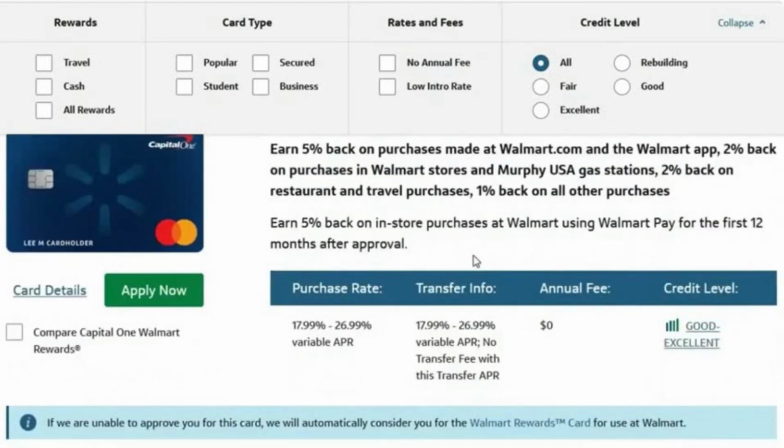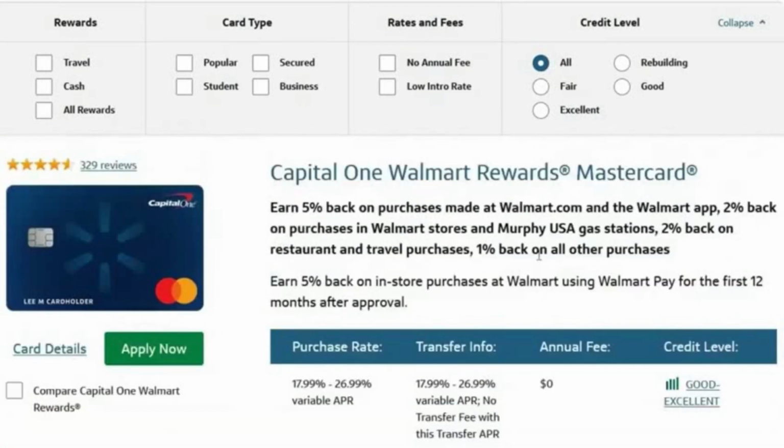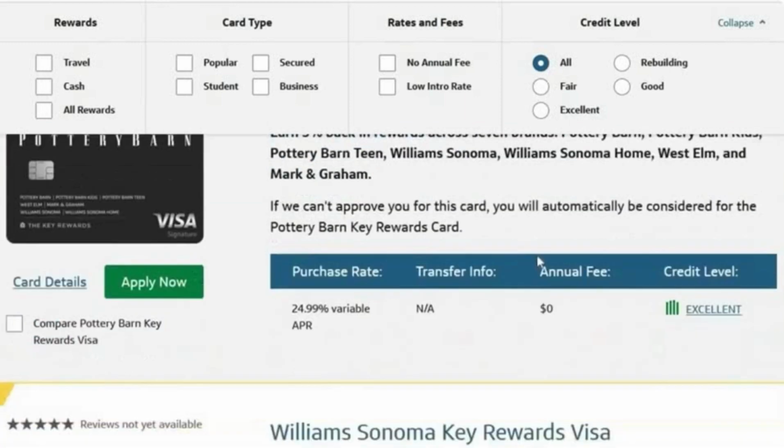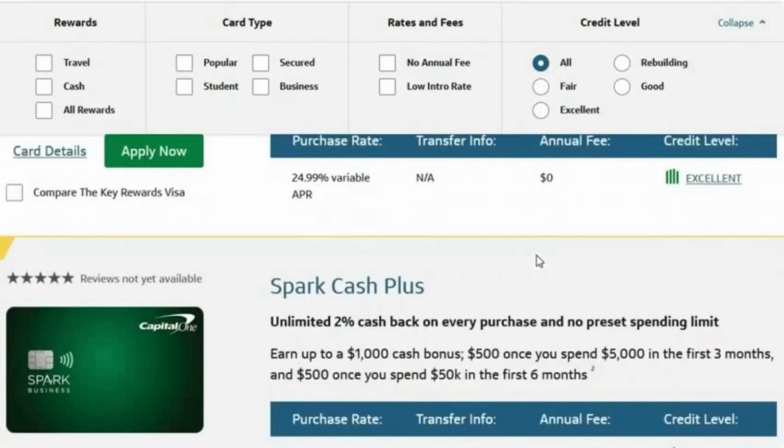All right. So earn 5% on in-store purchases at Walmart using Walmart Pay for the first 12 months after approval. Okay. So this one, if you like shopping at Walmart, you might want to check this card out. Okay. And you got other cards down here that you might want to check out. I'm not going to go into these because these are not the big ones.